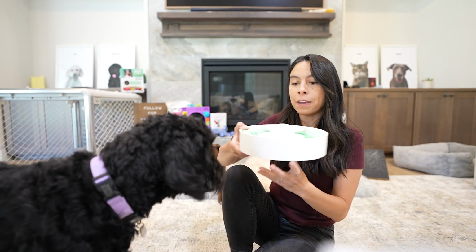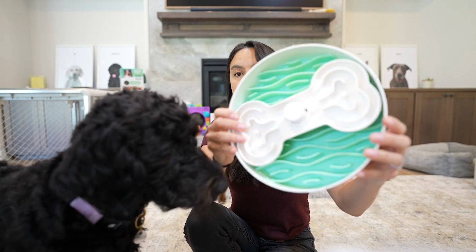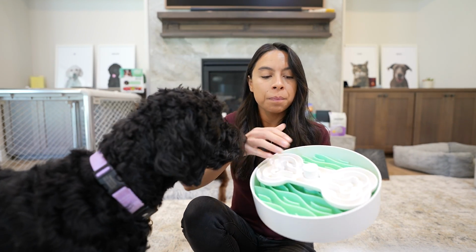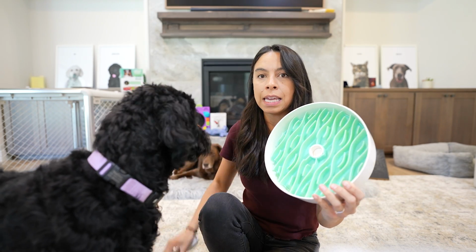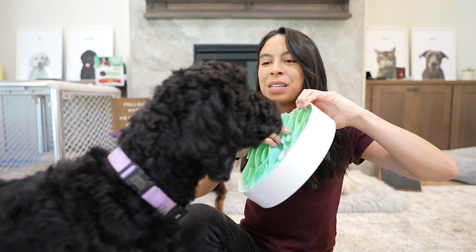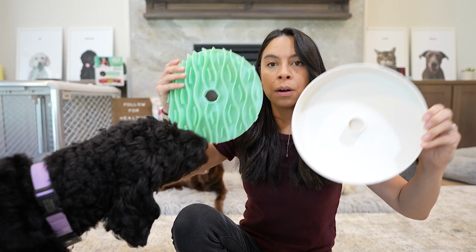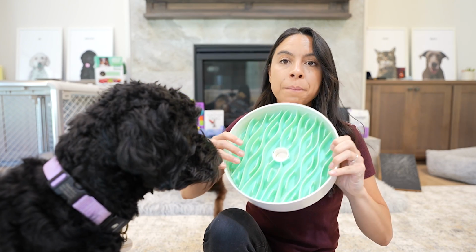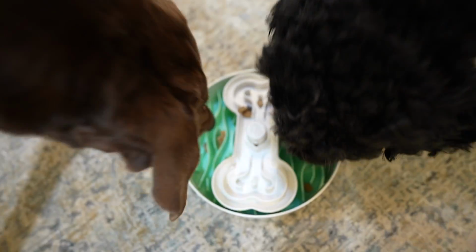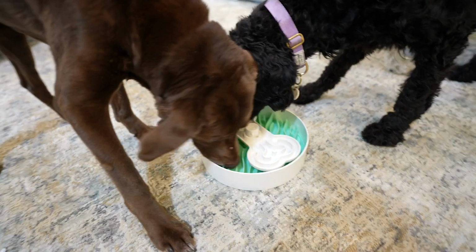My absolute favorite one right now, and what I've been using every single day with the dogs, is this one. It's literally called a puzzle feeder. And what's great about it is you can easily take it apart to wash it. Marlo's like, wait, Mom, why is there no food in here? But you easily take it apart, put it in the dishwasher, and it washes really easily. Then what you do is you fill the base of this with your dog's kibble or their freeze-dried food or whatever food they feed.